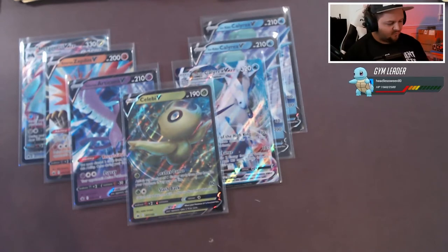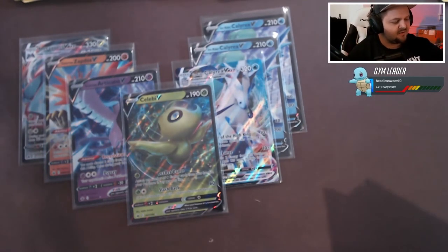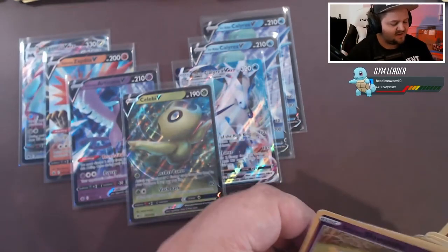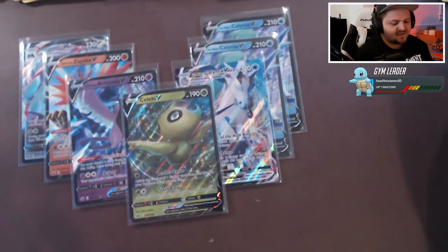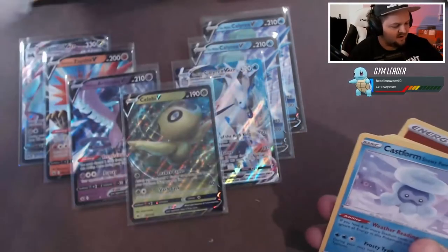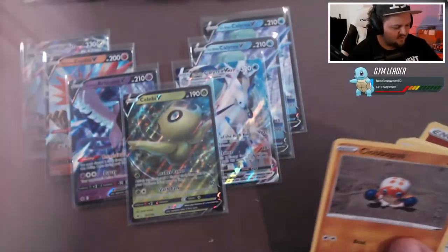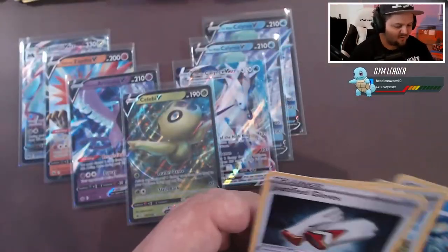I'm genuinely surprised when we get a regular card that we haven't gotten yet, because I'm like, oh God, how are there still cards in this set that we haven't gotten? Because it feels like we've pulled all of them.